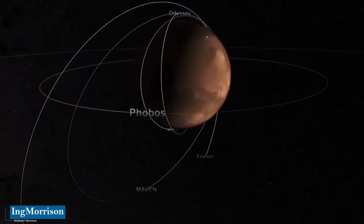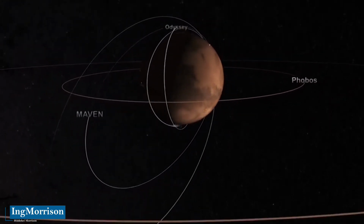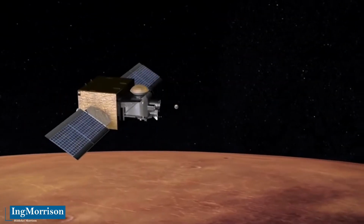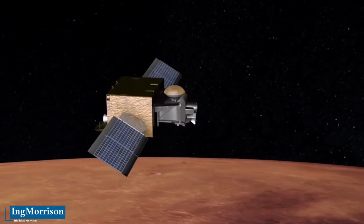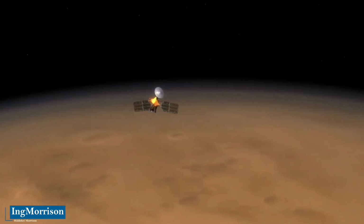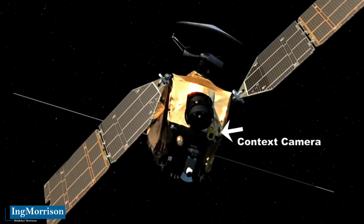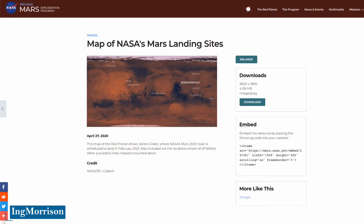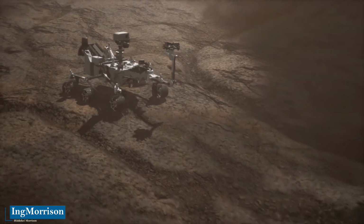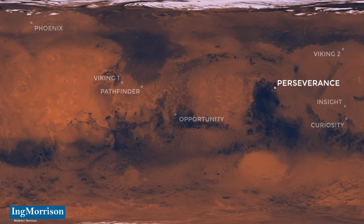The permanent observation and study of the planet Mars, from its orbit, has allowed the main space exploration agencies to accumulate valuable data and build amazing maps of the entire Martian surface. The first map released by the United States Space Agency, NASA, was this NASA map of Mars landing sites. This map of the red planet shows Jezero crater, home to NASA's newest rover. Also included are the places where all other successful NASA missions to Mars landed.